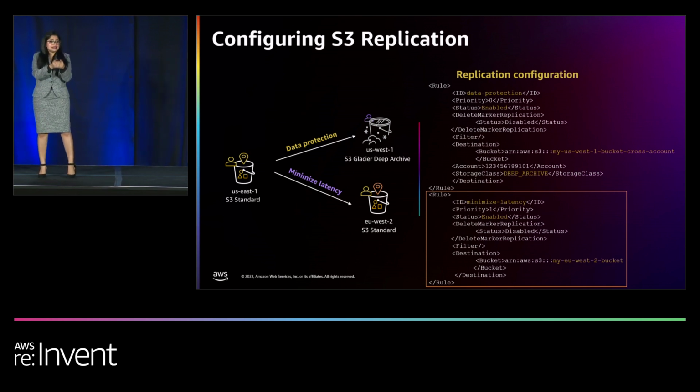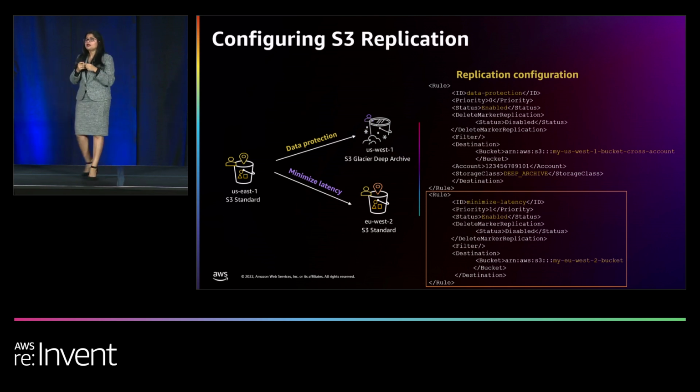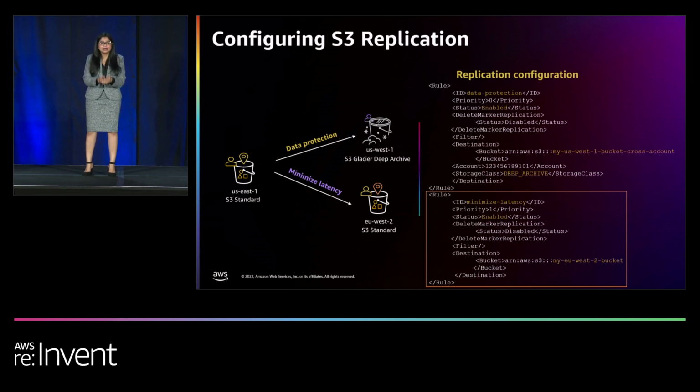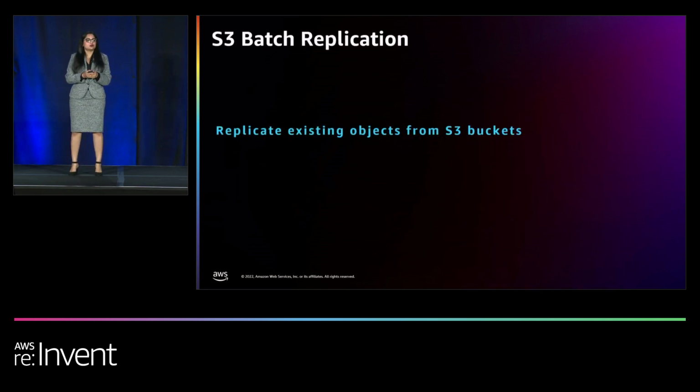Now, the minimize latency replication rule, let's double click on that one. This replication rule will only replicate the new objects that are uploaded to the source bucket to the new destination. But what about the objects that existed in the source bucket before we started replicating to this new destination? Cross-region replication rules do not act retroactively to pick or replicate objects that existed before these rules were created. So that's a problem, right? How would customers replicate the objects that already exist in this case? Worry not. To solve this problem for our customers, we launched S3 Batch Replication earlier this year.